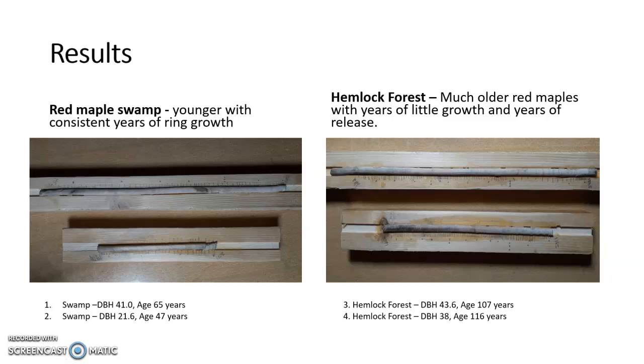And I found that the red maples in the swamp were much younger than the red maples in the hemlock forest. So one of the trees from the swamp had a DBH of 41, and it had consistent years of growth. There was some variation between the rings, but generally it added biomass pretty consistently every year. So that tree was 65 years old.